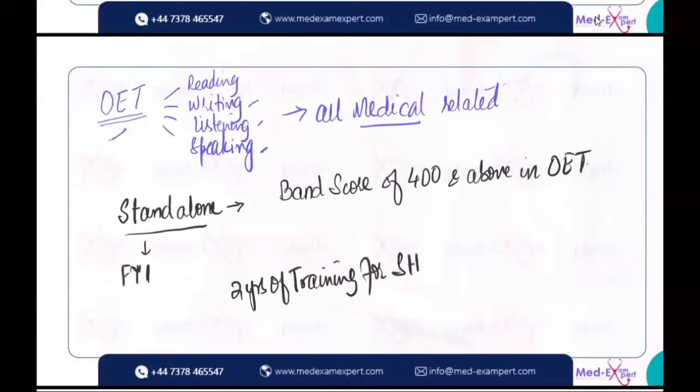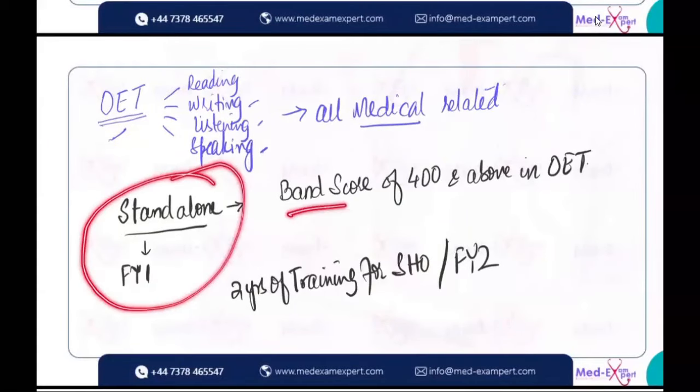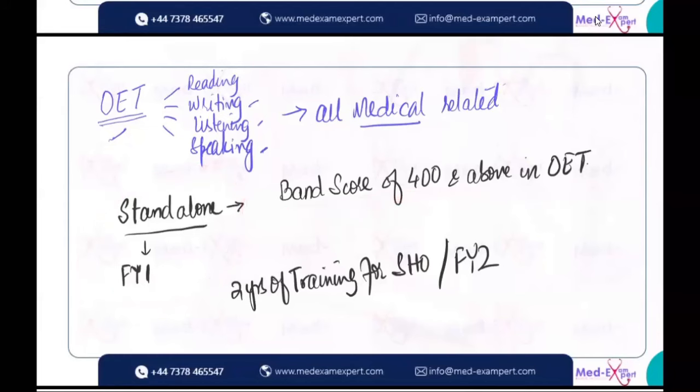For SHO or FY2. Okay. So when you go for standalone, maybe just a 1 year house job or internship can help you get into this program. But to get into standalone, you need a band score of 400 or above in OET. So when you go for OET, you can make this a point and score better. It is 400 in all subjects, all subtests: reading, writing, listening, and speaking, because band B starts from 310, I believe, or above.